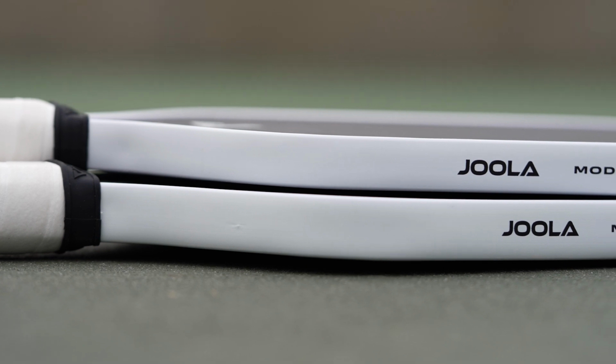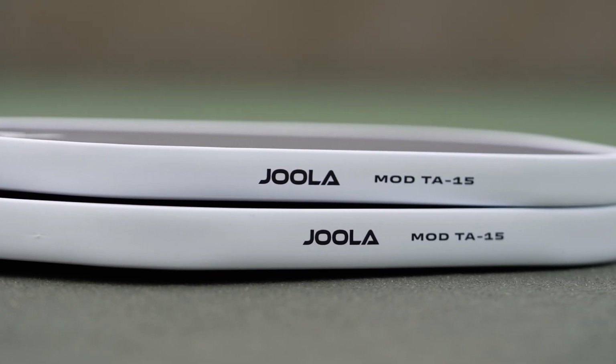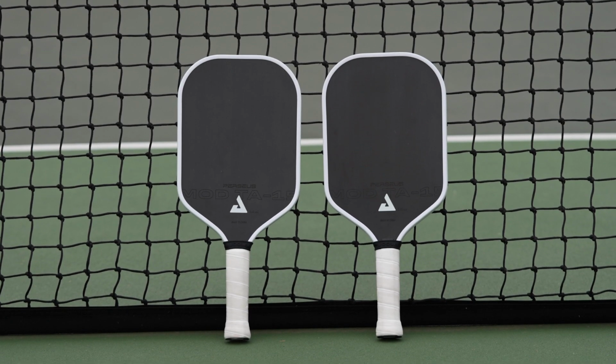Well, without further ado, I also chose another JOOLA. This is the Perseus Mod TA15. This is one of the favorites of the pickleball playtesters around here. This one's actually kind of our office one that I had to fight everyone to take today to show you. And it's actually my official paddle of choice right now. Official switch. Have you made the announcement yet? This is it. You heard it here first.